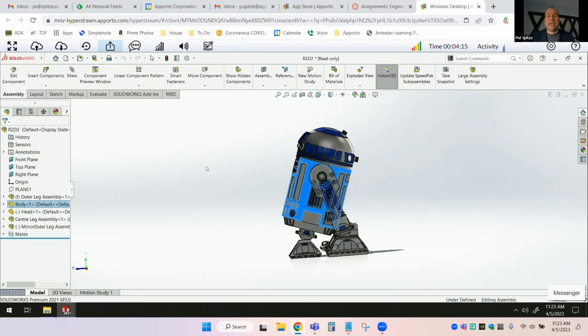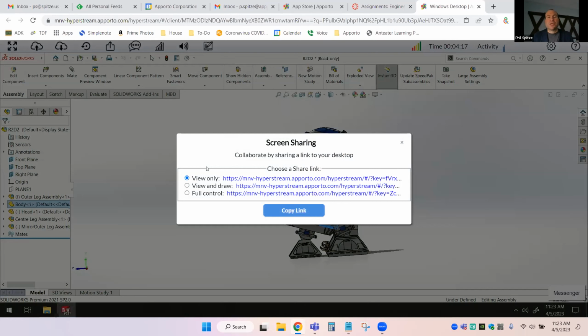First off is a screen sharing option. So a student or user can choose to share their screen with any other user that they would like. And they have control over whether that's a view only, a view and annotate, or a full control link. And this helps students, working in teams or working with a lab partner, be able to collaborate on a project from a single session without even needing to be in the same space.